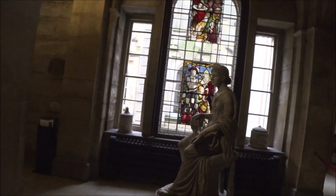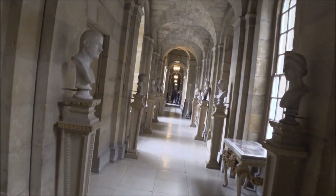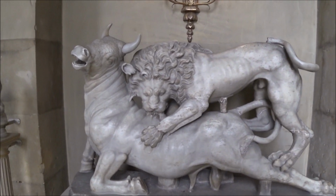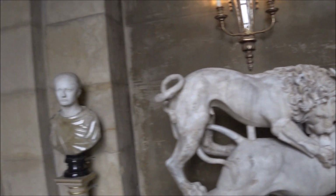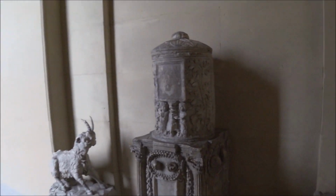Someone's got a tune going. Where's it coming from? What a nice corridor. Oh, they would stop as I'm getting close. That's like a different coloured marble. I actually thought that line was penetrating that then. You see it? A lot of nice stonework. The Roman style.